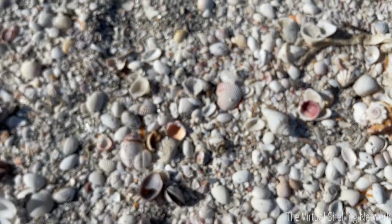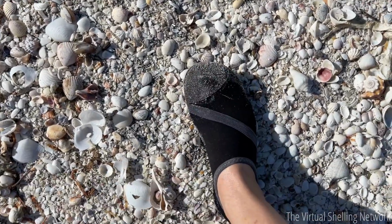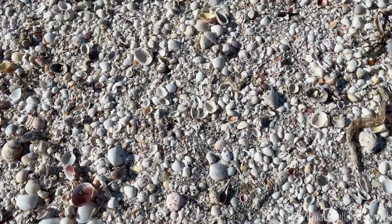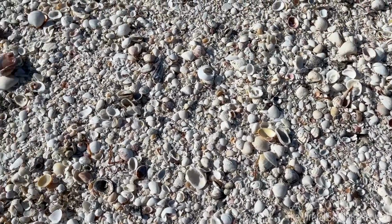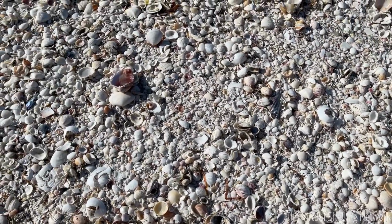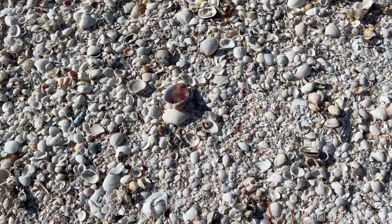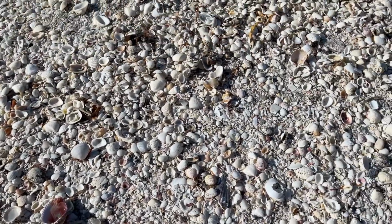everywhere. So make sure that you have your beach shoes on because you want to protect your feet from the shells. You want to protect your feet from bacteria, right? Because there's a bunch of decomposing sea creatures. And you also want to make sure that you don't step on anything sharp or get bitten by ants.